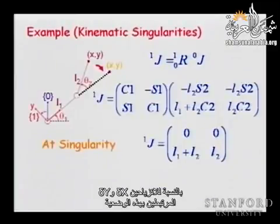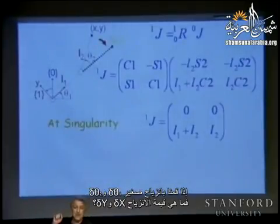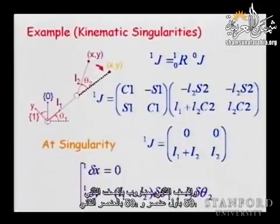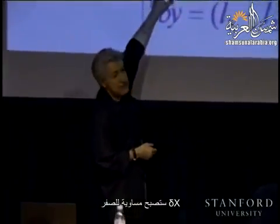So if we think about the displacement delta x and delta y associated with this configuration, if we make a small displacement delta theta 1, delta theta 2, what would be the displacement delta x and delta y? Well, we know delta x is equal to the Jacobian times delta theta. So you multiply, and this is what you obtain. Delta x is going to be 0. The first row is 0. And the second row, I'm multiplying delta theta 1 with the first element, and delta theta 2 with the second element. You understand this? Okay, what does it mean? For any delta theta 1 or delta theta 2, delta x is going to be equal to 0.